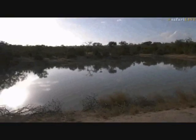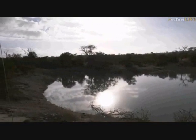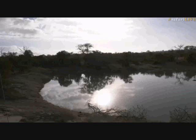And I can't believe how much water is still in Buffelshoek Dam. It's really, really quite nice. I was getting a little bit worried at one point. I thought that it was going to disappear quite quickly. It is subsiding, but just at a very, very slow rate. That's going to change, though.